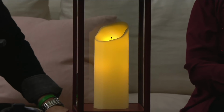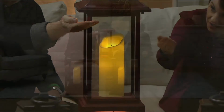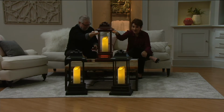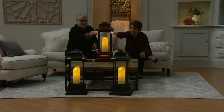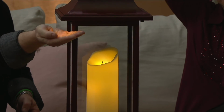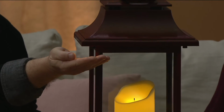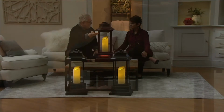Love it. How about this for you? How about we give you ambient lighting? All 4 corners, ambient lighting. You can turn it off and on. Is this great or what? So they thought of everything possible to make this a spectacular looking lantern, a decorator piece. But also, how functional, how practical can you get?